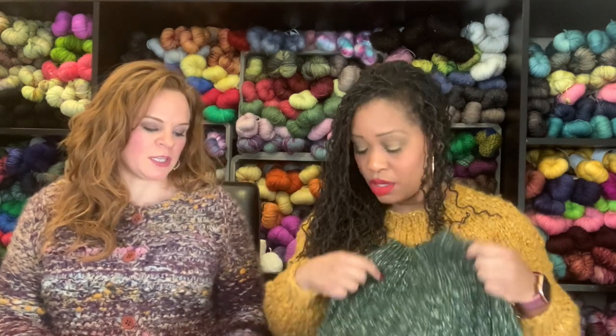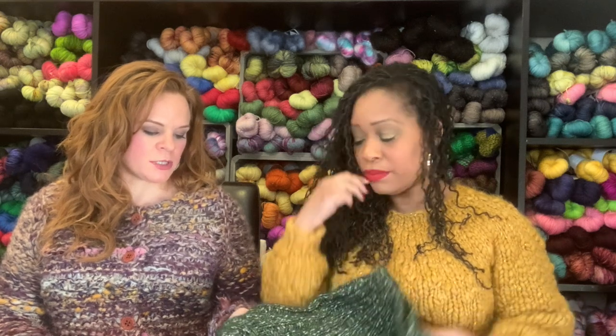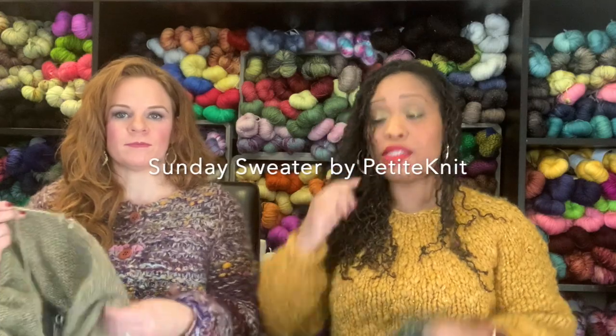This bind off is a little tight, but I'm not going to mess with that. I don't feel like being bothered with that. Okay, because this yarn is not easy to frog. Oh, so, because of the Tweety. Yep. Oh, and you should say what the pattern is. The pattern is the Sunday Sweater by Petite Knits.